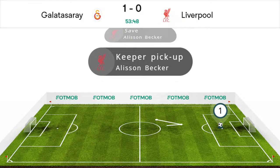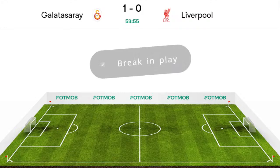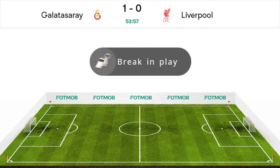Alisson, a long way off his line, takes the throw-in, plays it down the right-hand side. Here's Frimpong. Plays it infield for Konate. That's a poor ball, and it's given away to Osimhen, who goes through one-on-one on the edge of the box. It's an awful finish, straight at Alisson. Unbelievably tame. And Alisson gathers that one comfortably.